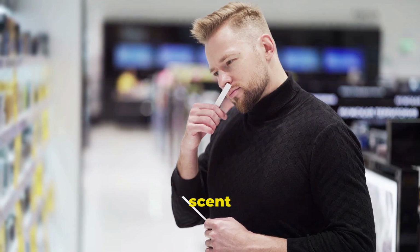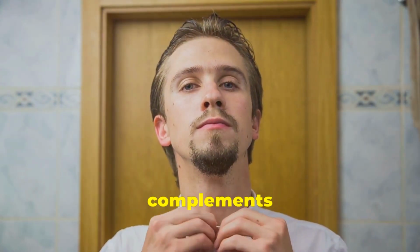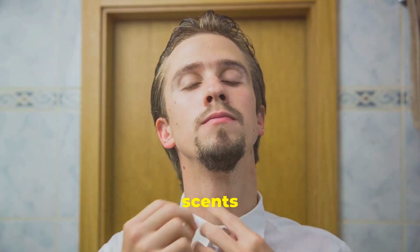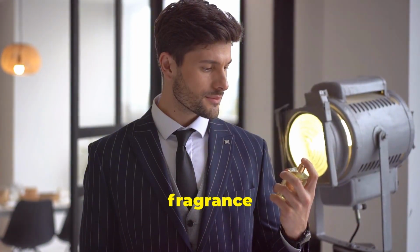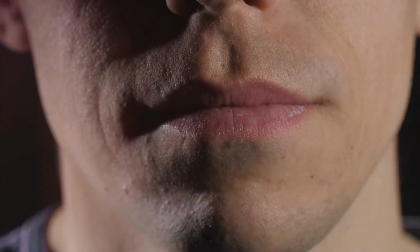Fellas, a signature scent is like an invisible aura that surrounds you, leaving a lasting impression. Finding a fragrance that complements your personality can boost your confidence and make you feel unstoppable. Experiment with different scents until you find one that resonates with you. Remember, a little fragrance goes a long way, so don't overdo it. A subtle, alluring scent is all you need to leave a memorable mark.